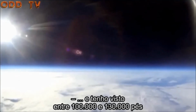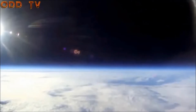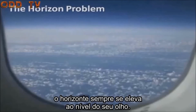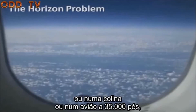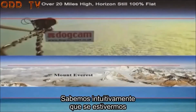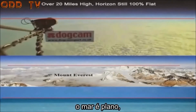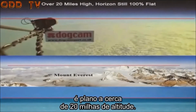And I've seen plenty of stuff at between 100,000 and 130,000 feet that's flat as a pancake. No matter where you are above the surface of the Earth, the horizon always rises to your eye level. Doesn't matter if you're standing on a beach, or up a hill, or in a plane at 35,000 feet. The horizon is always at eye level. We know intuitively if we stand on a beach with a panoramic view that the sea is flat. It's flat at sea level, it's flat from the top of Mount Everest, it's flat from over 20 miles high.